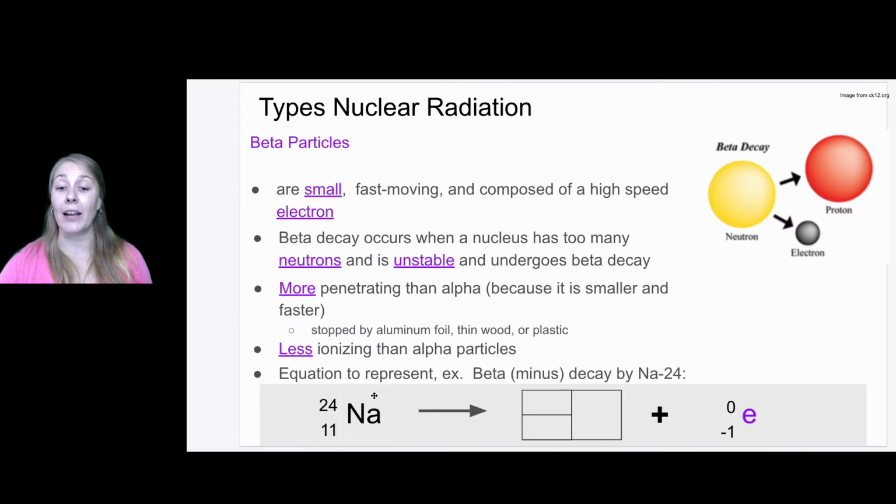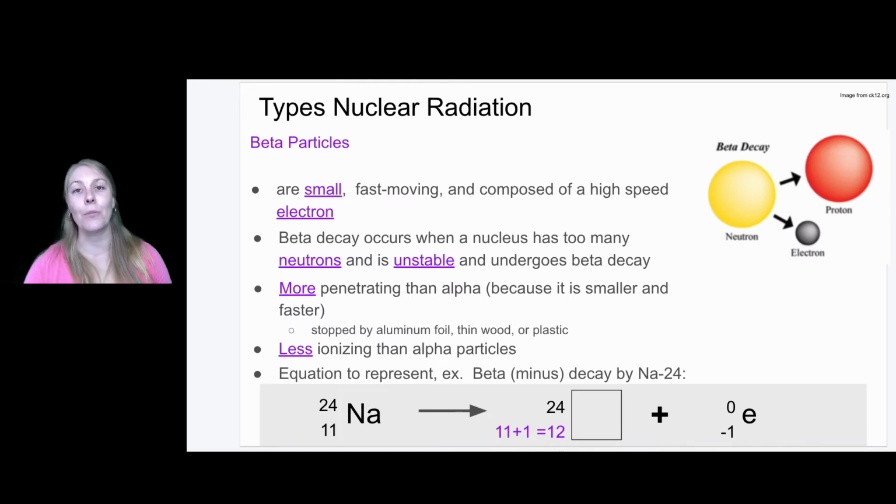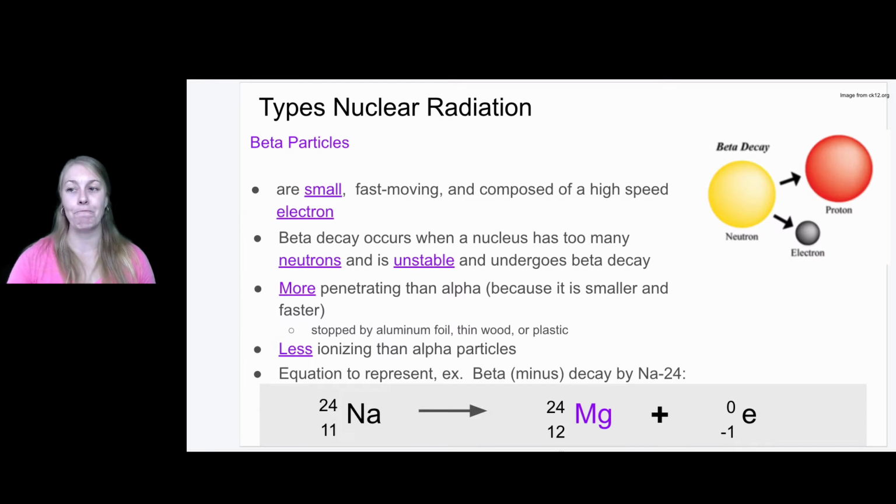Now again, I'm going to try and figure out what is the new mass number of my daughter particle. So if I have 24 on the left, 0 on the right, my mass number has not changed. If I have an atomic number of 11 on the left and -1 on the right, this is a little different. This time when I subtract 11 minus -1, that's really 11 plus 1. So that gives me an atomic number of 12. And atomic number 12 on the periodic table is magnesium, right?